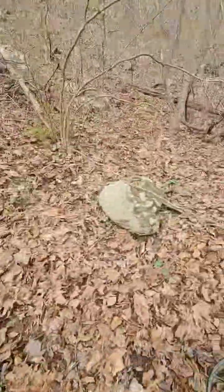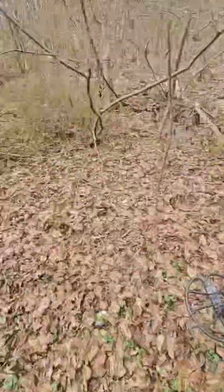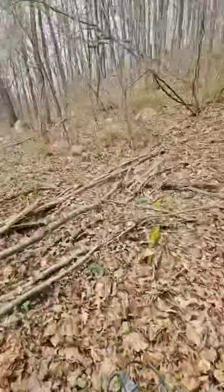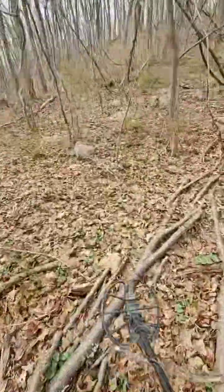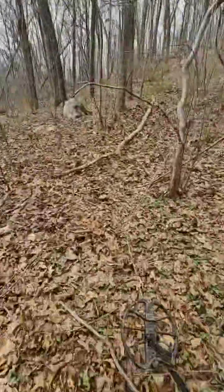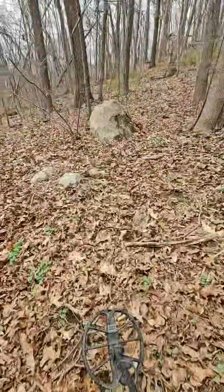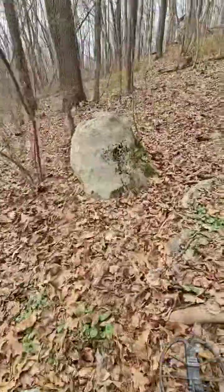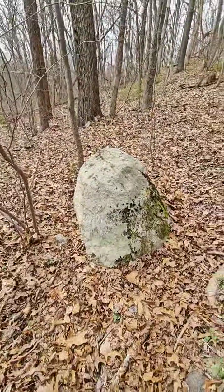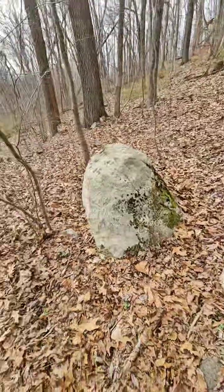Look at these rocks. They're not rounded, like somebody cut them. They didn't roll all the way down from Canada, that's for sure. Locally cut. It's like a marker stone coming out of the hillside. There may be 5 or 8 feet of overburden where I'm standing right now. That's how covered up this hillside is.